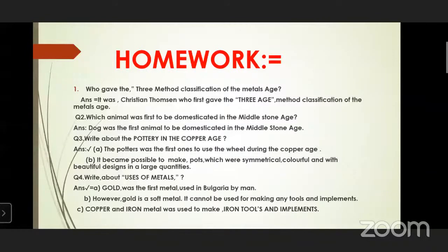Write about the uses of metals. So there were three different points. Gold was the first metal used in Bulgaria by man. Secondly, however, gold was a very soft metal and it cannot be used on its own for making tools and implements. But thirdly, copper and iron were mixed with the gold. Copper was mixed to make some tools. Then iron was also mixed along with copper.